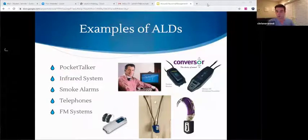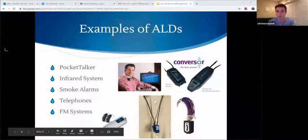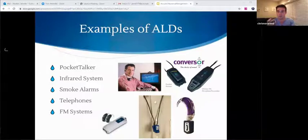And as we mentioned before, different infrared systems, telecoils, smoke alarms with different lights, and then with those FM systems, that's another thing I wanted to bring up. Different hearing aids now have the capability to connect to different remote microphone systems all within the body of the hearing aid. It used to be, in this bottom right picture, you'll see a little boot that's attached to the hearing aid, and some hearing aids still do have that today. But there are other devices that have come out recently that have all of that same information integrated into the hearing aid.